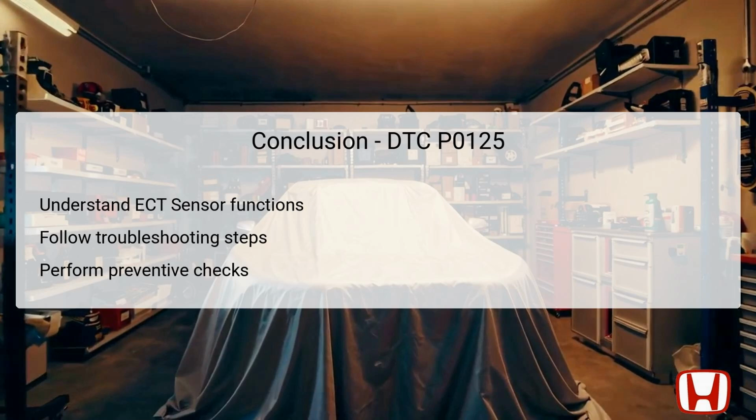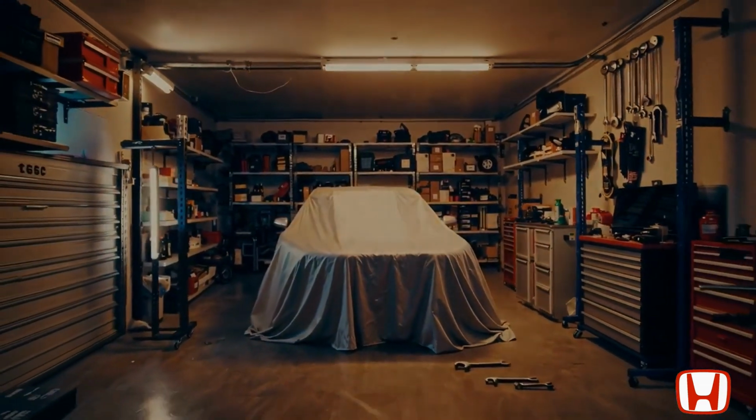Awareness of symptoms, such as poor engine performance and rough idling, allows for timely interventions, ultimately enhancing the vehicle's overall efficiency and performance. Ultimately, proper diagnostic and maintenance practices lead to a smoother running vehicle and prolonged lifespan of critical engine components.